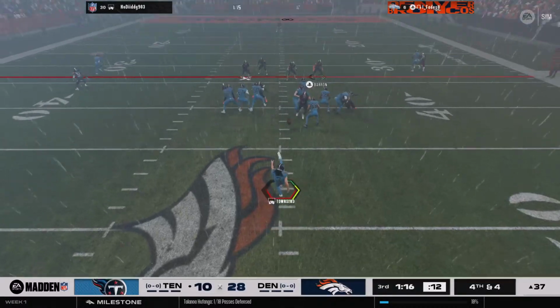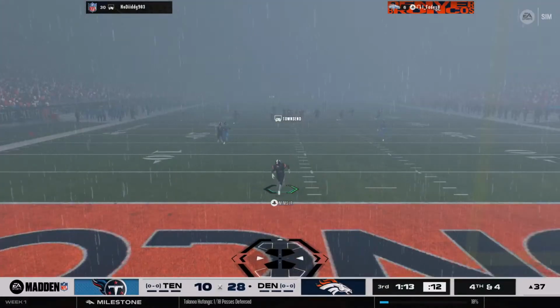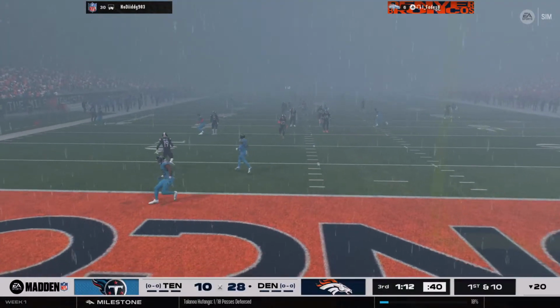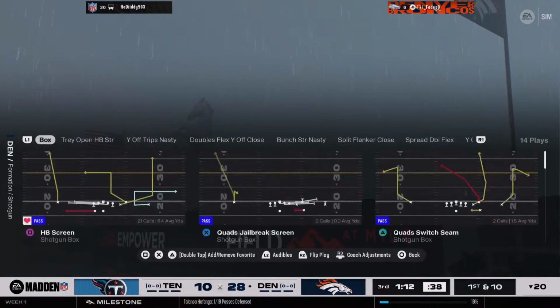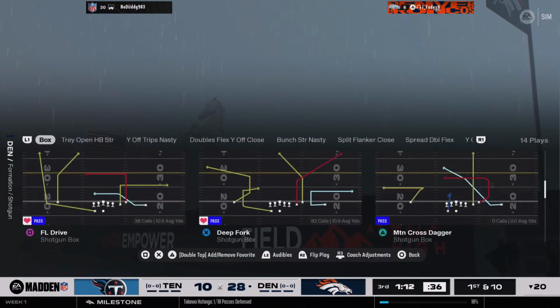On is the punter Townsend as he gets this one away. And problems spreading to the punt team now. This one goes all the way into the end zone on the fly, so that'll come back to the 20.